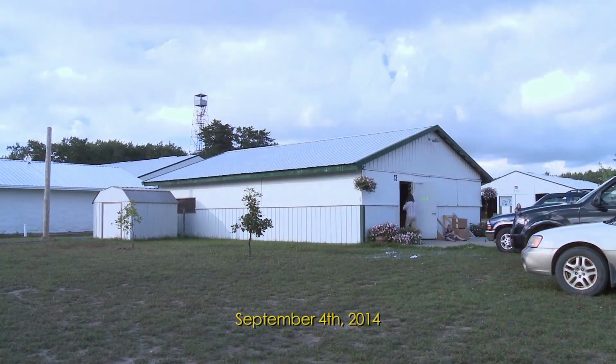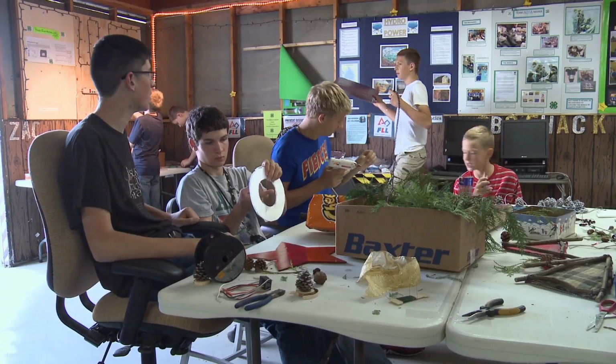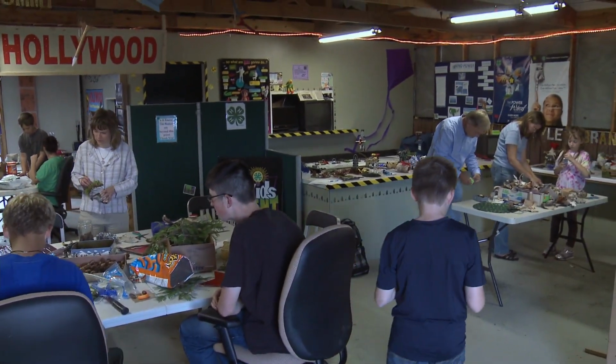At the Beltrami County Fairgrounds in the Robo Shack, students make ornaments for the Capitol Christmas tree. Lakeland Public Television's engineering manager, Tom Lembrick, leads the Robo Shack. Nice. I like that.